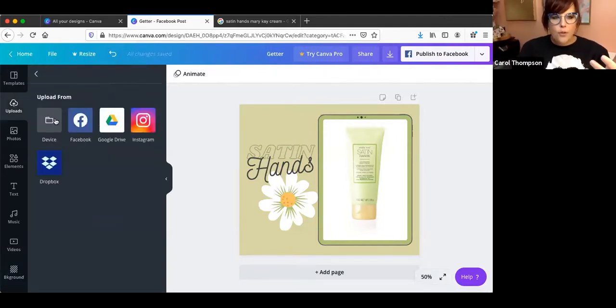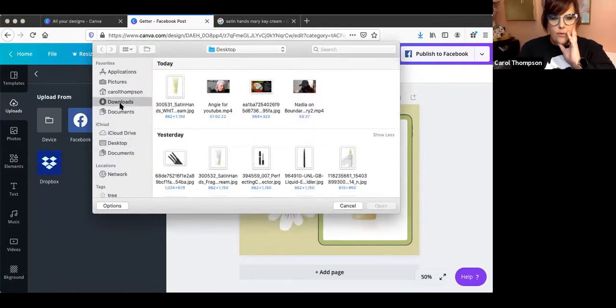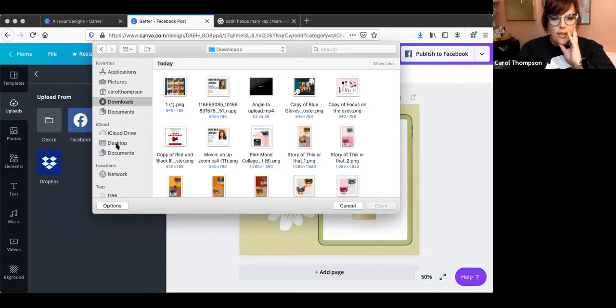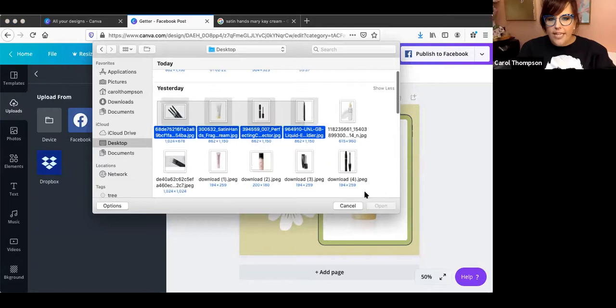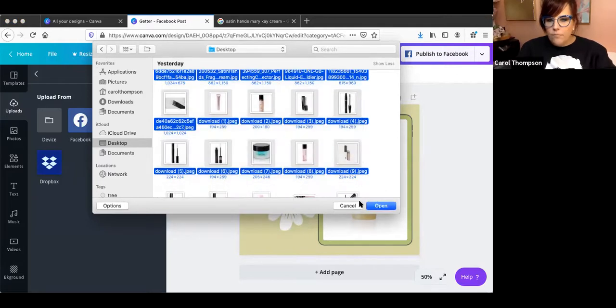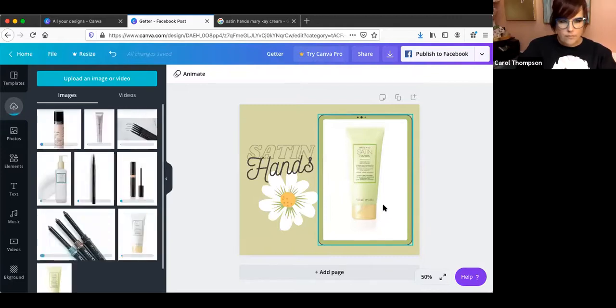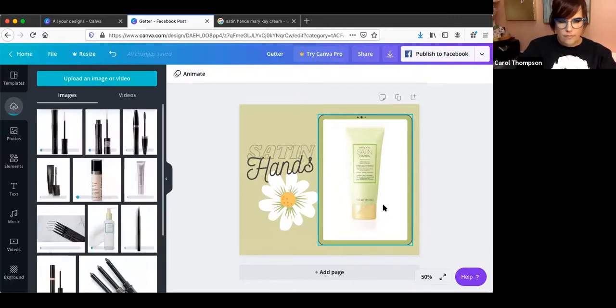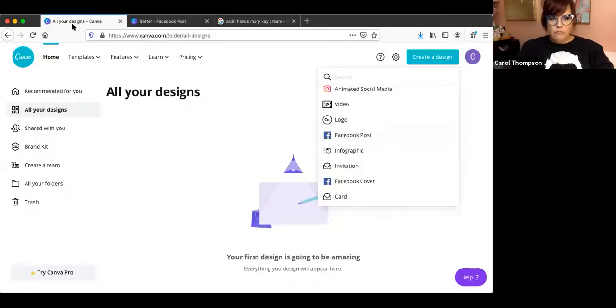Watch, I can hit upload a picture or video. I can go to device. I'm going to go to downloads. Actually, hang on, I've got a bunch on my desktop right here from doing those pictures yesterday. I can just select them like this and hit open and they'll all show up. Cool? And then they stay there. So that's designing it from scratch. Or as my daughter used to say, from scratching.